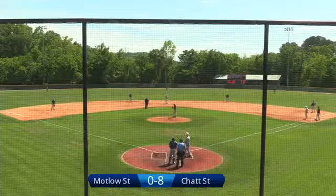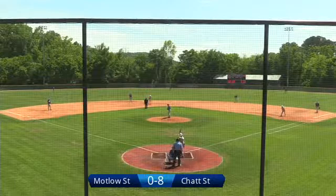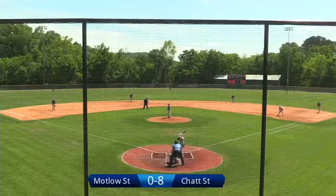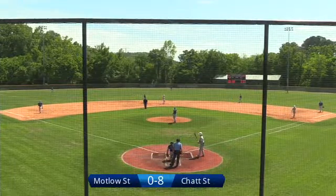If you haven't been able to tell, we have a little sibling rivalry matchup today with the leadoff batter for the Motlow Bucks, number 12, Tanner Jones, and your Chat State Tigers right fielder, number 13, Tyler Jones. Reed Leonard with the 0-0 count, comes set, takes a peek at second, fires, and is in the turf and falls behind in a 1-0 count.